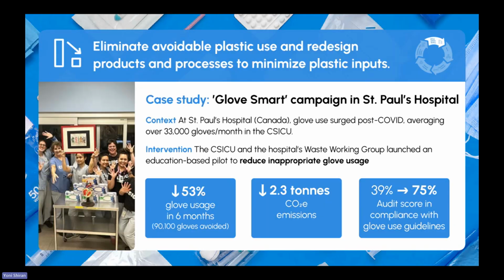To bring this reduction potential, this opportunity to life, I want to take you through just 2 case studies to highlight the potential. So the first one is a campaign called Glove Smart that was rolled out in St. Paul's Hospital in Vancouver. Obviously, during COVID and after COVID, there was a big surge in use of gloves in hospitals. In this particular ICU, they had 33,000 gloves being used per month. And the staff of the ICU, together with the hospital's waste working group, launched an education-based campaign to reduce inappropriate glove use, which resulted in a 53% reduction of glove use over 6 months and over 2 tons CO2 reduction.